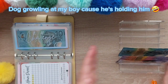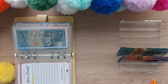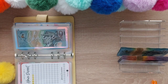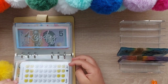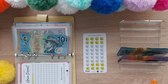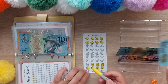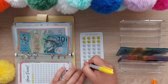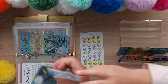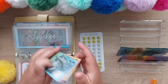So it says challenge binder. What? You want to say hi? Leave him on the bed. Up next is the buffer. That's getting $10. This is $10 for Mama. Thank you. That has 50, 70, 90, 100, 110, 120.